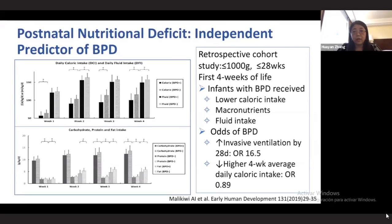There is so much data about the importance of nutrition and also why BPD affects nutrition. But here I just want to share a little bit of data with you. This is one paper published last year, a retrospective cohort study. It's a small study, I think 33 patients in the BPD cohort and 33 in the controls. But they looked at babies under 1,000 grams and less than 28 weeks, and looked at their nutrition in the first weeks of life. You can see the results here. The infants with BPD received lower calories in the first 4 weeks of life. They received less macronutrients and also fluids. And the odds of BPD increased, of course, with the duration of invasive ventilation, but also if you have a higher daily calorie intake, the odds of BPD actually decreased.